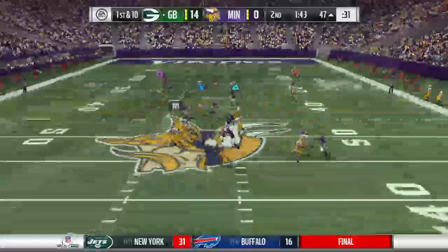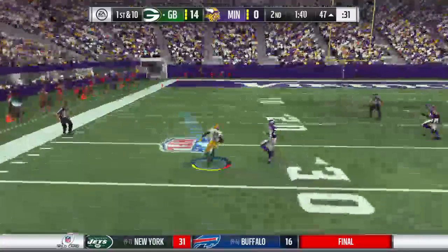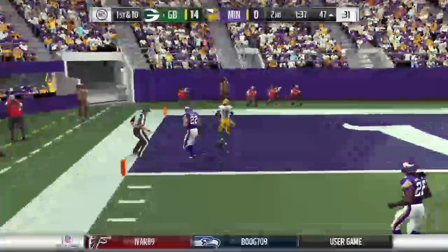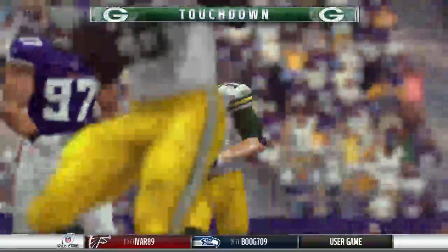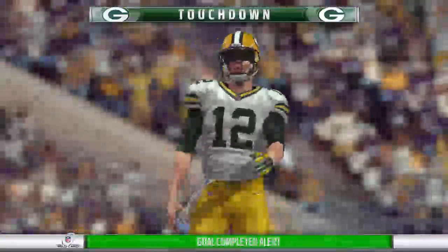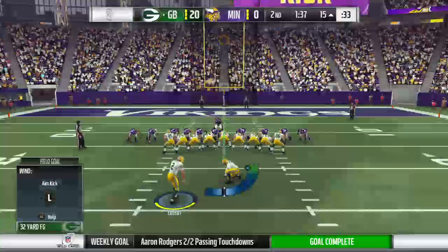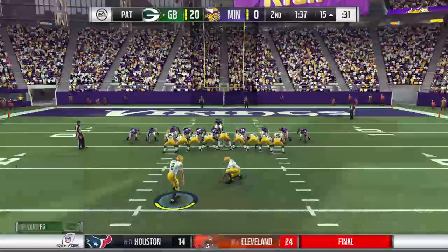On first and 10, here's Rodgers. Caught left side by Cobb. Touchdown, Packers. Randall Cobb with his second touchdown here in this first half. And the Packers add 6 to their lead.